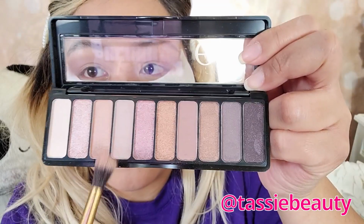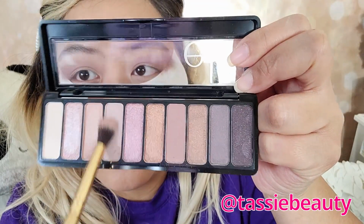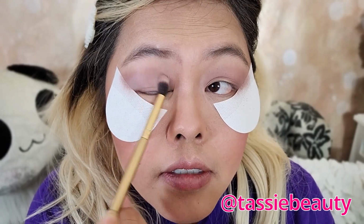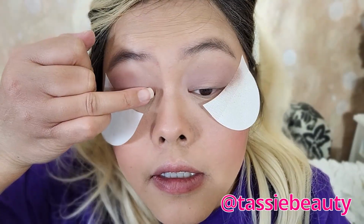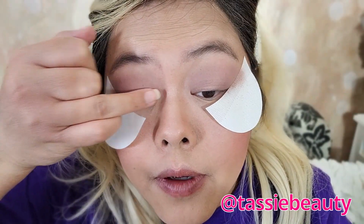I'm gonna go now into this neutral shade right here. Let's just see how that sits on top. Oh yeah, it's kind of nice. So I'm gonna grab this shade here with my finger, and let's just tap it in the center, in the front corner of my eye. I do like the formula. I do not like the shades.